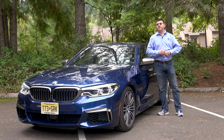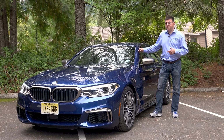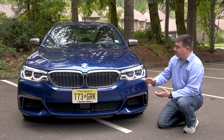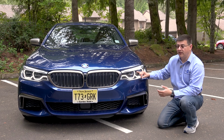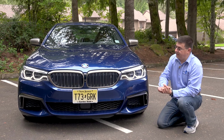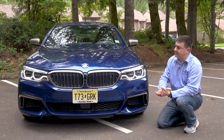That means that the next M5 is going to be a special kind of crazy, because this M550i is 100 pounds lighter than the previous generation M5 and actually faster 0 to 60. Up front, we find BMW's latest adaptive LED headlamps, and the design has changed very slightly from the last generation M5. We still have the distinctive rings around each headlamp module. And of course, because we are in the M550, we have a slightly different front bumper going on than the rest of the 5 Series lineup.